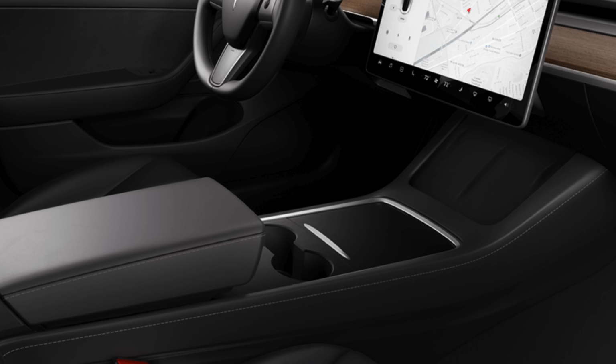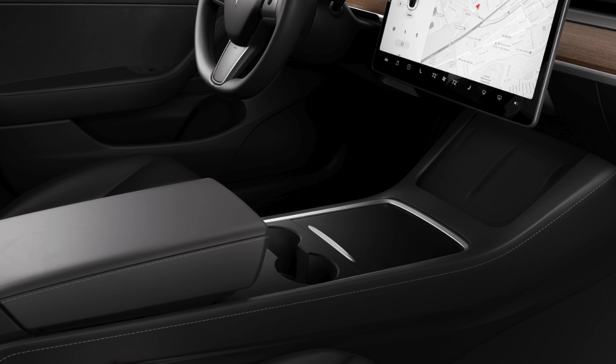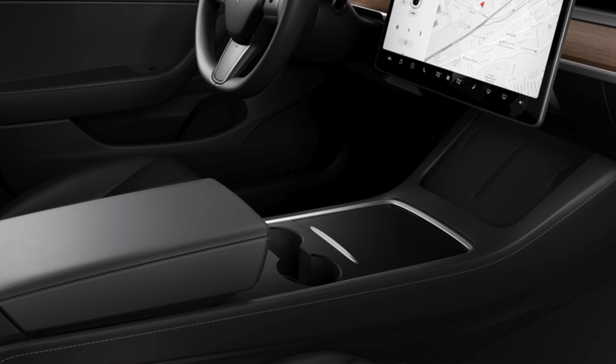Tesla also updated the center console to the Model 3 in the United States, and they did the same to the Model 3 and Model Y over in China. So we're expecting that this new non-shiny center console will be making its way to the Model Y anytime soon.